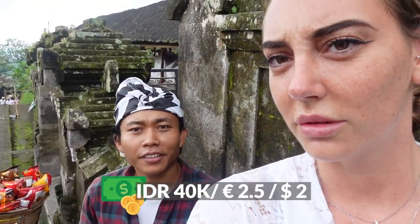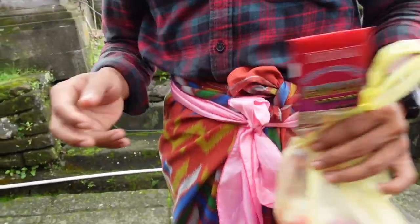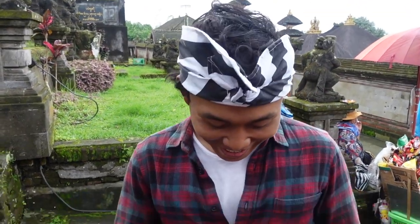You rented it here, right? Yeah. How much was it? 40k? Okay, 40k for the sarong, yeah. That, this thing, and the hat. Oh, okay, 40k. This? Udeng. Udeng. Yeah. Okay. And then we have this one. The sarong. I love it. It's way longer. Mine is too short, I think. Okay, so this is the size that it normally should be. That's good to know. And this is for praying.